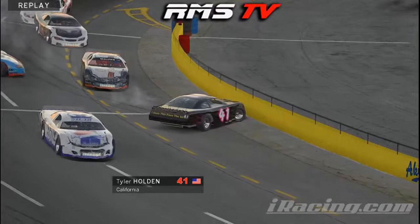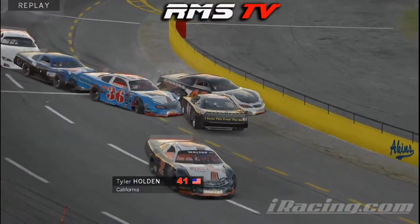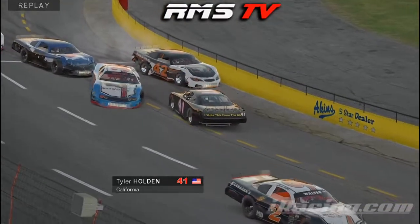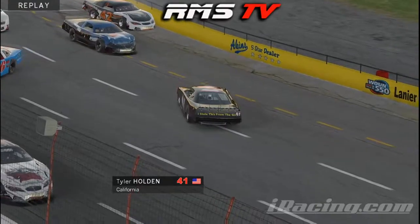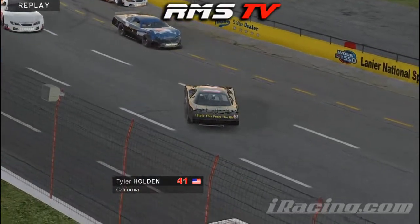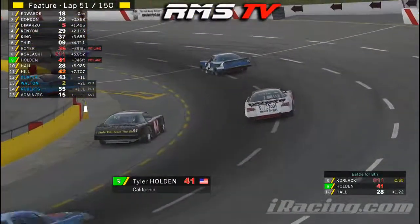No such luck for the 41. He goes hard into the inside wall. Folks are trying to avoid him. There's the 36 and the 42, 28, they all kind of pile in there together. Pretty much a bottleneck when somebody has an accident at such a short track, such as here at Lanier.